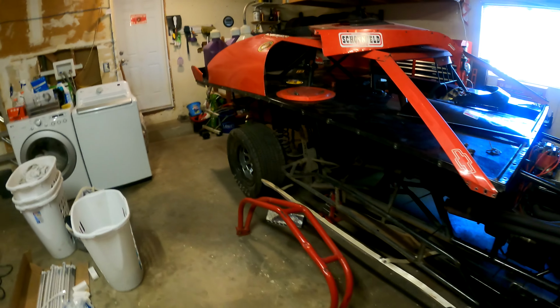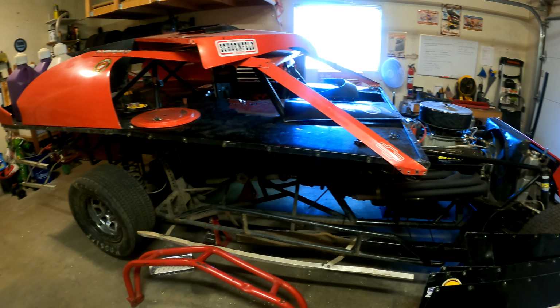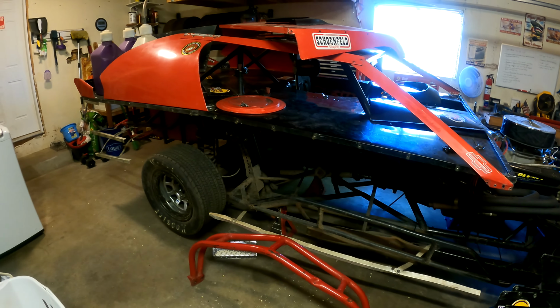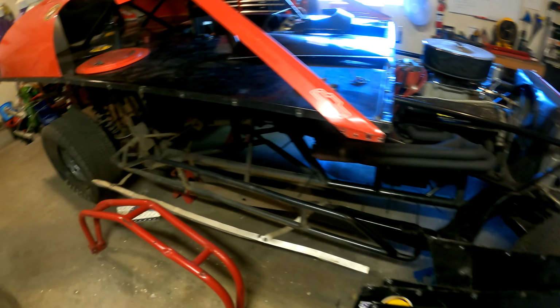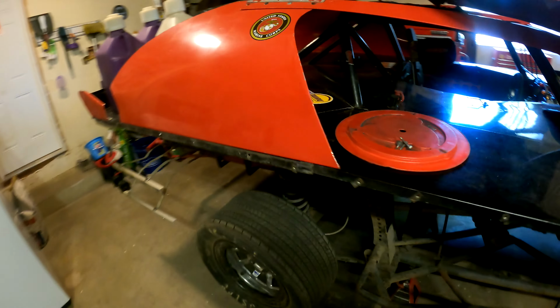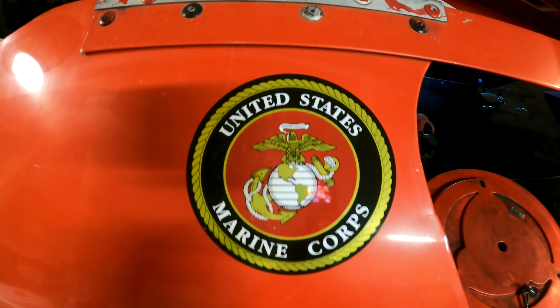Oh, before I sign off, I really like the colors of this Sport Mod. The red and the black. The red and the black together really remind me of that color scheme, and it caught my eye from the beginning. Almost tripped on a laundry basket.